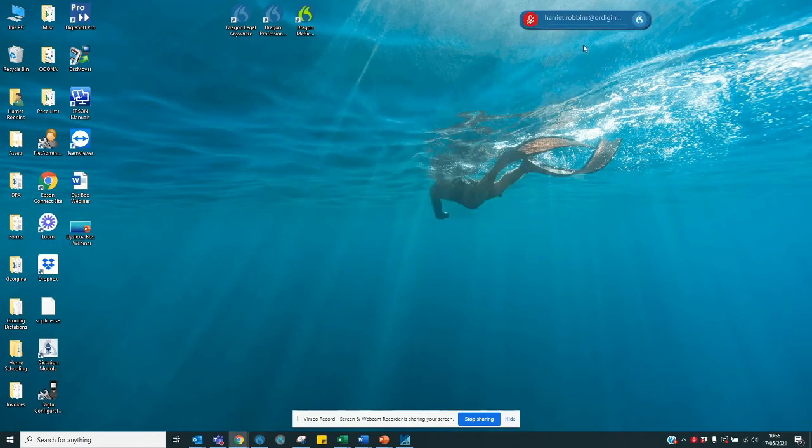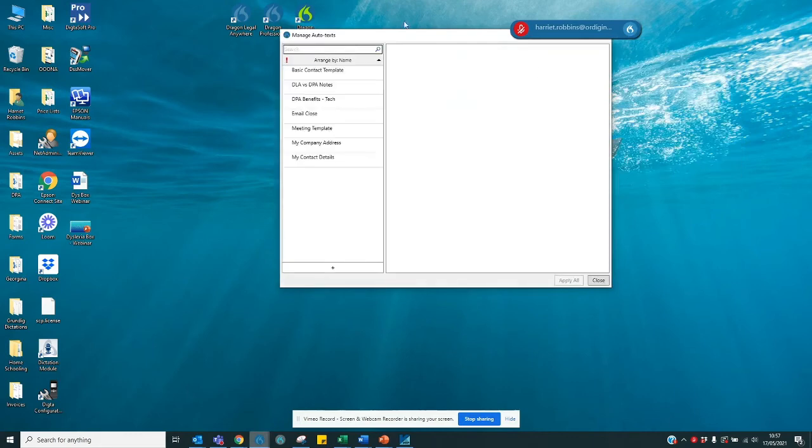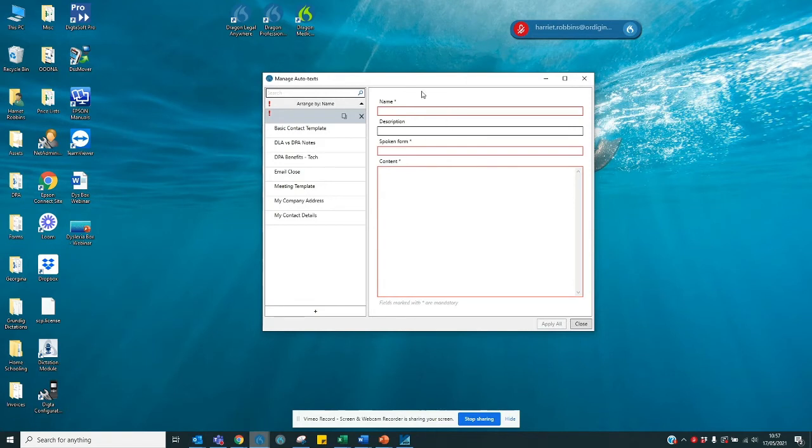It then brings up my Dragon menu. This is what the application looks like. It's nice and small. You can move it around, you can minimize it, and you can bring it back. So you've got your microphone symbol here. When it's red, it shows that Dragon isn't listening. It will turn green when Dragon is listening. You've also got on the other side your Dragon bar menu, which is where you can manage all of your auto text and your commands. It's really easy. You can add as many as you like, and it's just a case of adding them down here and taking it through.